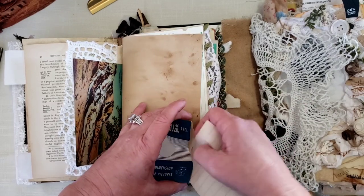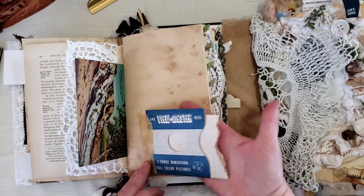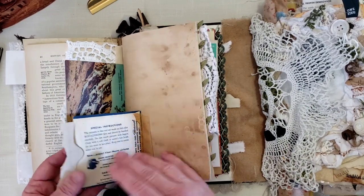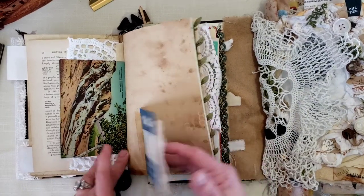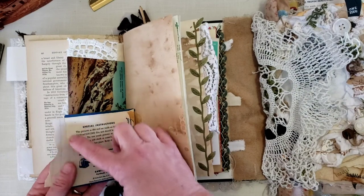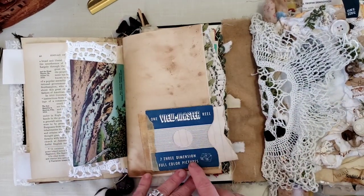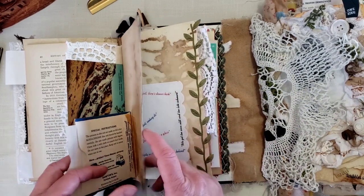All right, my fingers aren't going to cooperate. There we go. But because I have a hard time attaching this to the page and covering this up, I just kind of tipped it in like this so that both sides could be seen. Whoever gets the book could always add glue along these two edges and then have a top loading pocket as well if they choose. But I personally like it like this.